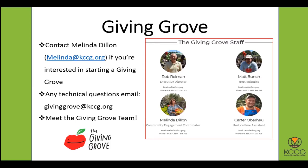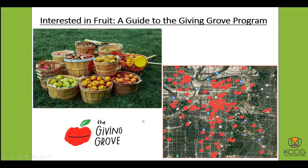Let's go ahead and change the slide. This slide represents that we are all throughout the metro. We work with a lot of community partner gardens, we work with a lot of schools, and we just have some standalone orchards out there in the community. Next slide.